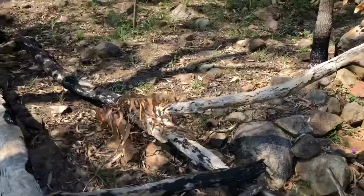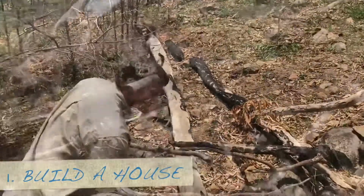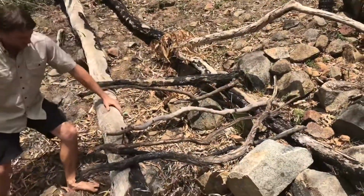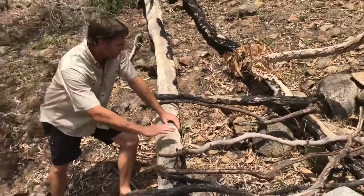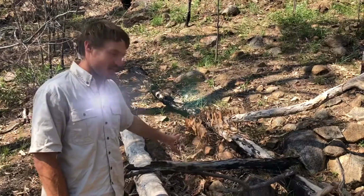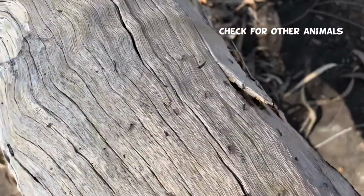I just found this natural log system and I've just been playing around putting some sticks on here to make a bit of a roof. It looks like it's already halfway to being a shelter. Three things to think about when you're building a little house like this. Always make sure that other animals haven't already made their home in here. Things like ants and other insects.